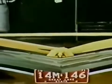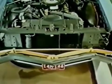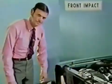To those of us in the automobile business today, minor front-end collisions are no laughing matter. And this year, Oldsmobile has taken another step ahead by introducing a new front bumper that will substantially reduce damage from minor front-end collisions. Let's examine this 1972 Delta 88 with the hood, front-end panel, headlamps, and grille removed so that you can see the entire bumper system.